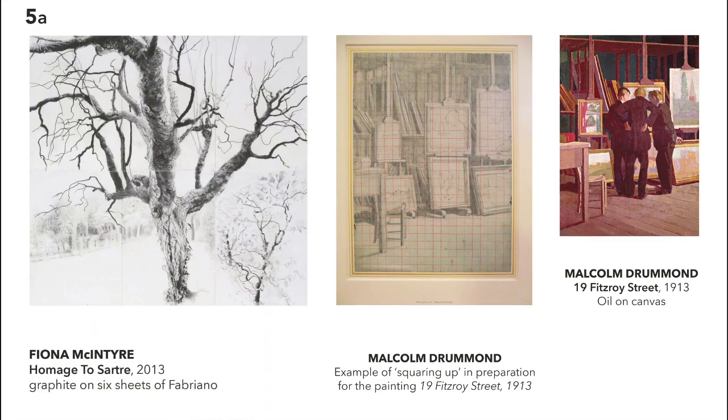That's an example of a drawing made on 6 sheets of paper, pieced together like a sort of jigsaw and drawn from life. And in a sort of grid in a way, and that was another thing that the Camden Town Group did when they would always sketch outside or from life, and they would then do something called squaring up and convert those, sizing them up onto much larger canvases to make their finished paintings.